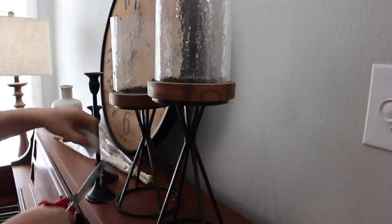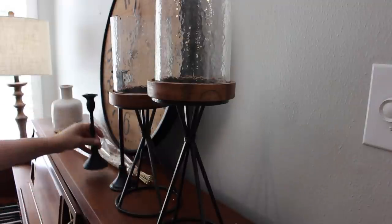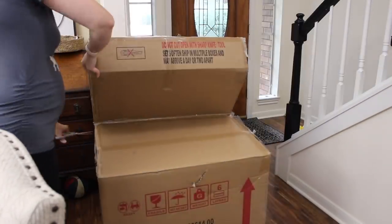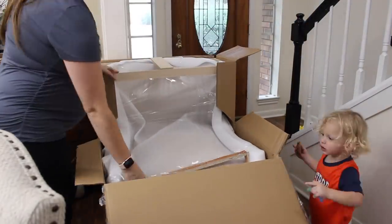As you can see, there's candlesticks right there. Those will go above the fireplace. Those are from At Home. I think candlesticks are just a decor piece, and you don't have to necessarily put candles in them. You guys can let me know if you feel the same.